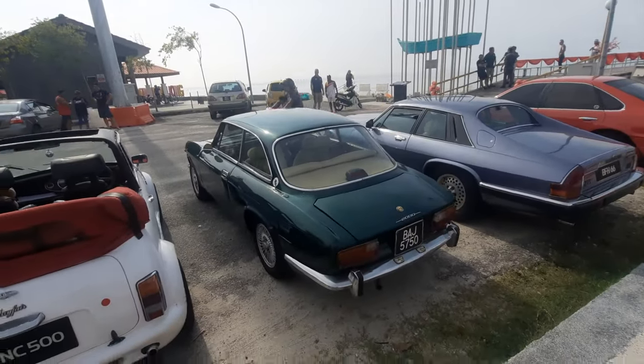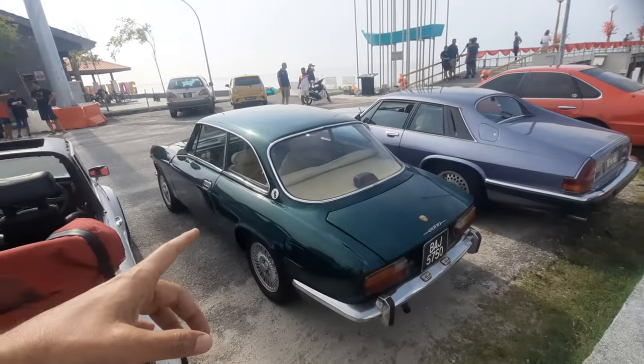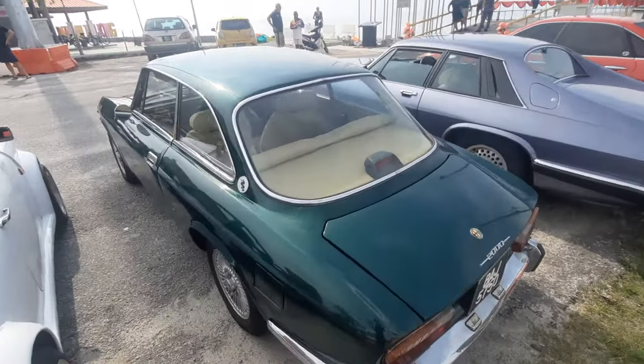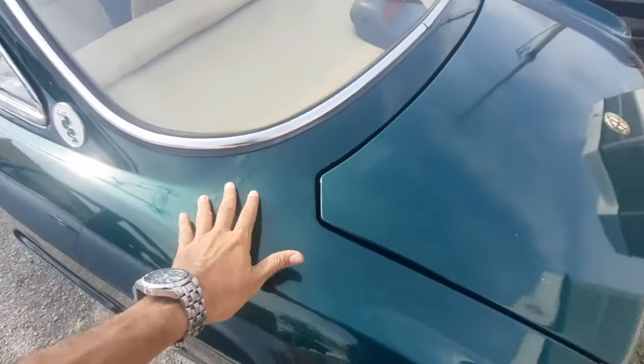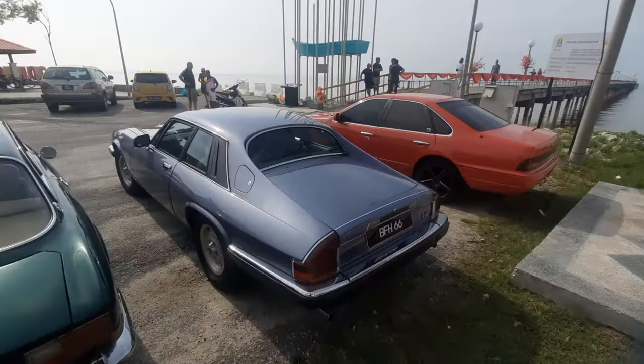Oh, this 2000 GT. This car has the same engine as my Alfetta, but in a two-door version. Beauty, beauty, beauty. But as usual, if it doesn't rust, it's not an Alfa. Bubbles. But you know what? Easily done, easily done. And this XJ-S.